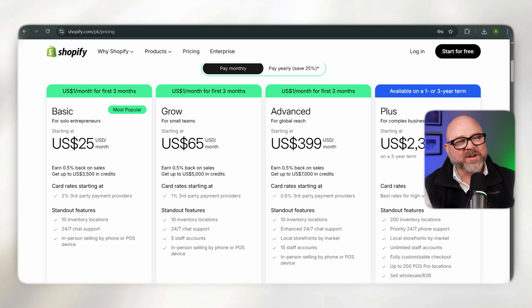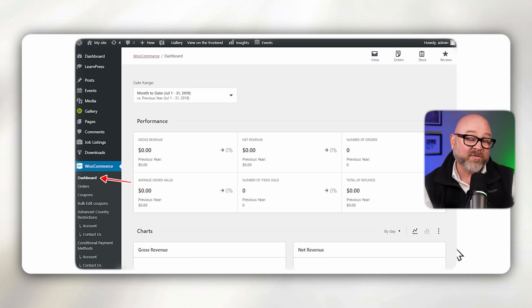Now, WordPress works very differently. The platform itself is free, but you pay for hosting, themes, plugins, security, and then maintenance. A typical WordPress store built with WooCommerce can cost anywhere from $5 to $50 per month for hosting alone, and the price increases as you add paid extensions or higher performance servers.